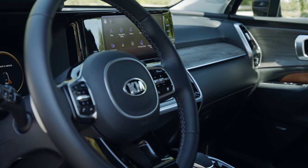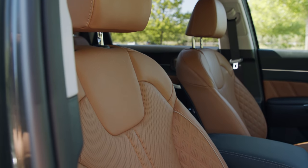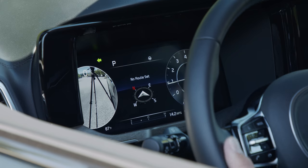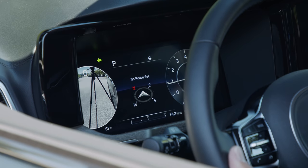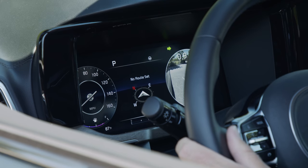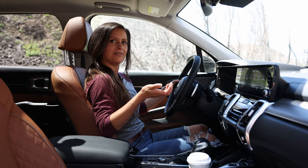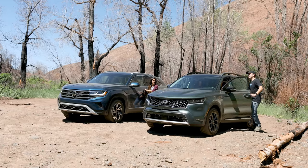This one has maybe a little bit nicer details here and there in the seats and with the wood on the dash. Oh, what? What is this magic? As you're indicating where you want to go, it shows you a little camera of what's right there. So it's also like an extra little blind spot detection. That is awesome.